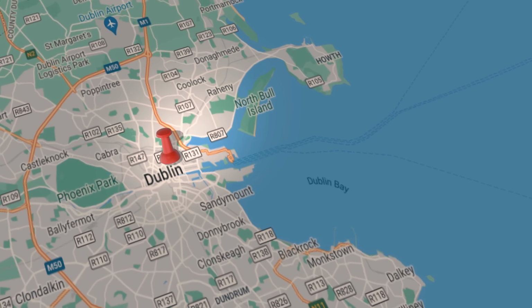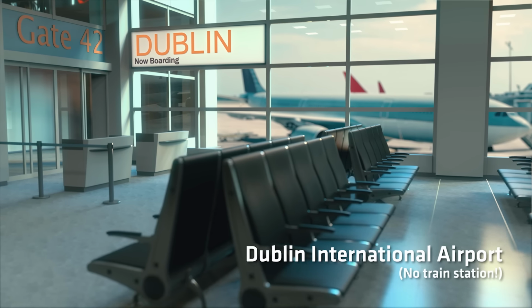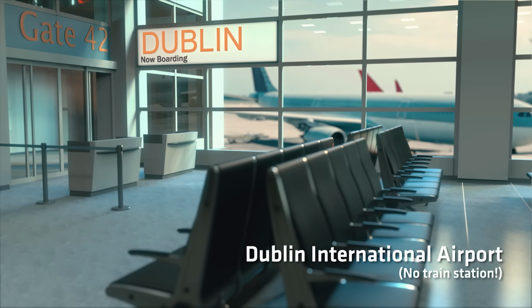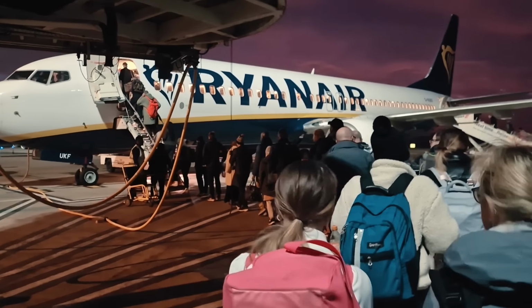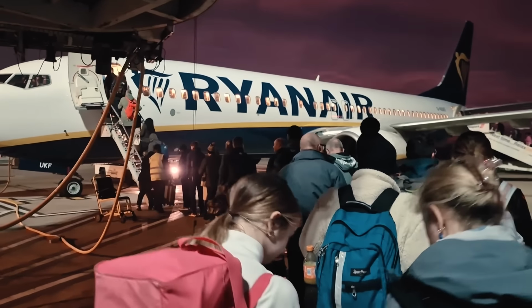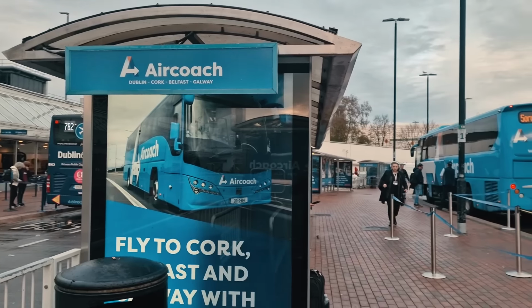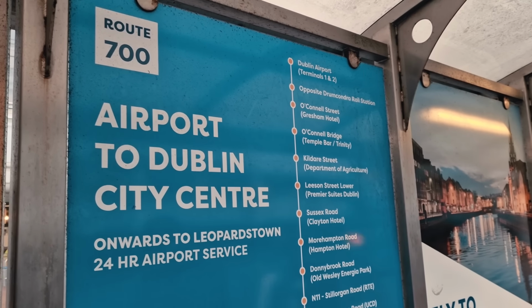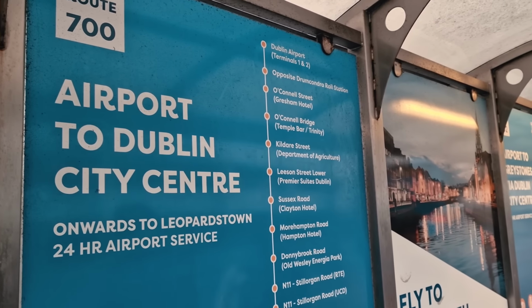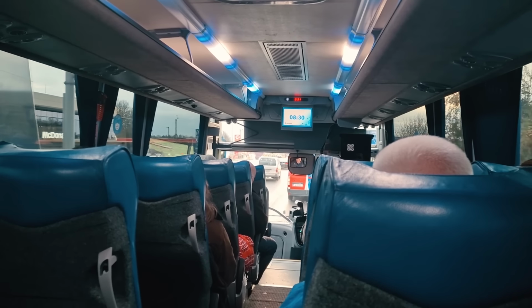But let's start first of all on how to actually get here. Most of you will be flying in to Dublin International Airport, and rather inconveniently, it's the only major European airport that doesn't have its own train system. So when you leave the airport, there's a whole plethora of buses that will take you to the city centre, and it can get quite confusing as to which one to take. So I'll explain in detail at the end of the video how to actually do this.